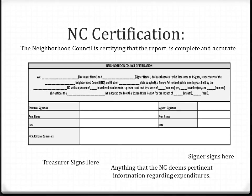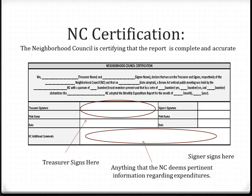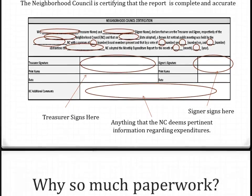NC certification. The neighborhood council is certifying that the report is both complete and accurate. The treasurer should sign in the space provided. If the neighborhood council has any comments that it would like the department to consider, please indicate in the space provided. The signer also needs to sign this document. Since this is a board action, all of the fields provided and circled should be filled in.